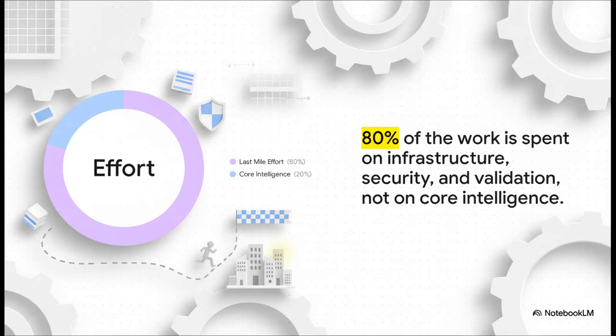Now, take a look at this, because this is fascinating. It's the breakdown of where the effort really goes. And what we see over and over is that a whopping 80% of the work isn't even on the agent's core brain. It's on all the infrastructure, the security, and the validation needed to make it safe and reliable. Turns out, the last mile is actually most of the journey.